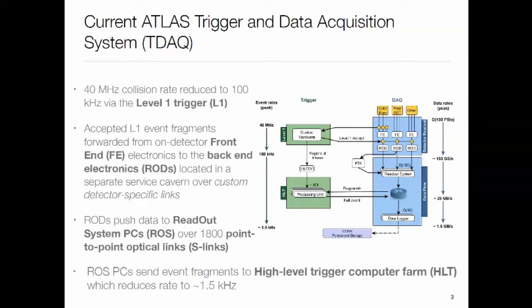So here is the current ATLAS trigger and data acquisition system, or TDAQ. We're colliding protons at 40 megahertz rates at the LHC. At the top here are our detectors, and those are forwarded to our level 1 trigger, which with custom hardware reduces this rate down to just 100 kilohertz. Using some custom links, it's all forwarded to these readout drivers, which are detector-specific electronics built onto the front ends.